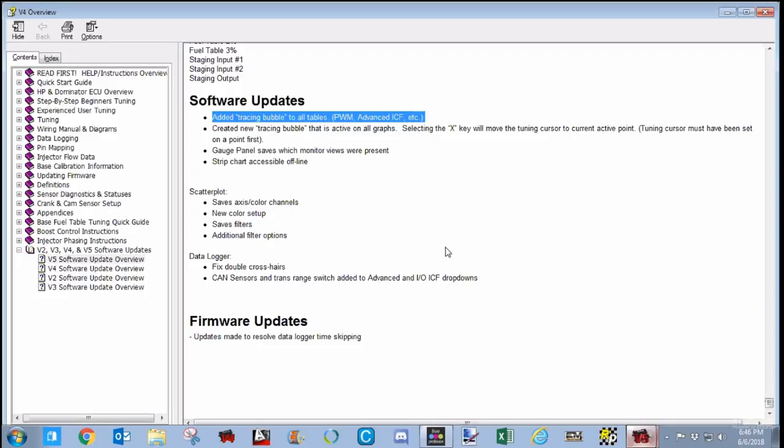Wait a minute. Is that on the huge 3D graph deal? Because we didn't always have tracing bubbles in every table. Wait, is the tracing bubble on the 3D fuel graph? If it is, I'm going to kiss Ryan Woody on the face when I see him. Ryan, answer that question. Hang on. Yeah, it'll take him a minute. I'm asking him now. Oh, it is. Oh, cool.